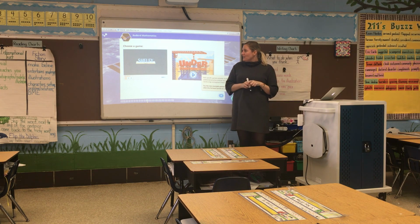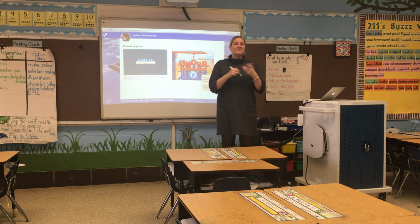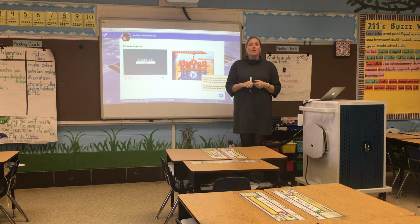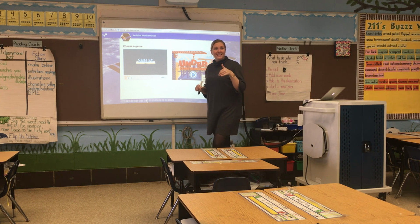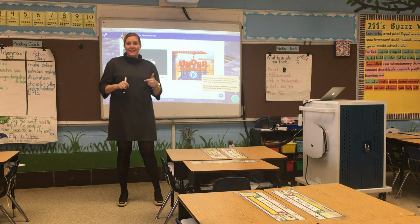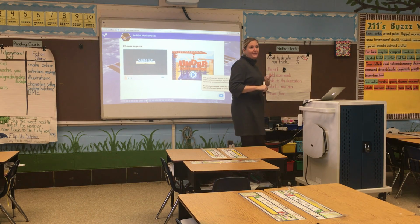Also part of the Redbird Mathematics program are the games. Now these games are great, there's many of them in the program and they really help to engage the students in the program. Also, they move beyond fluency and really do help with the conceptual understanding and applying that knowledge that they have learned throughout the lesson.